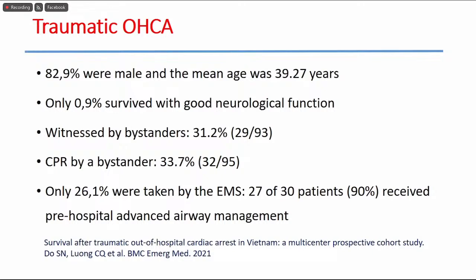For traumatic out-of-hospital cardiac arrest, only 0.9% of them survive with good neurological function. And this is something that we consider needs a lot of improvement in the future. Traumatic OHCA witnessed by a bystander is 31%, and almost all of them have CPR given by the bystander. However, only 26% of them were attended by the EMS, and the rest die on scene because they wait too long for an EMS, or maybe because of harmful intervention given by the late rescuer.